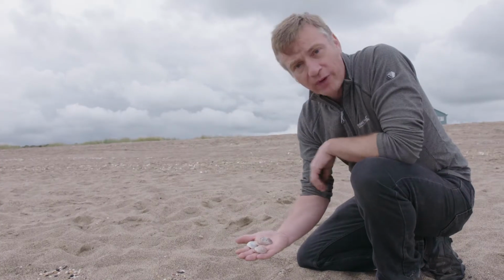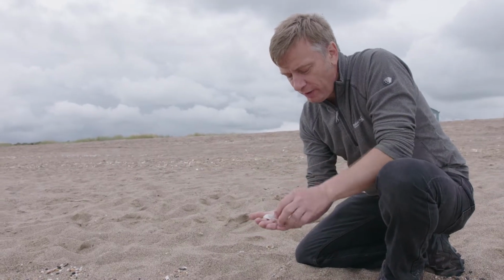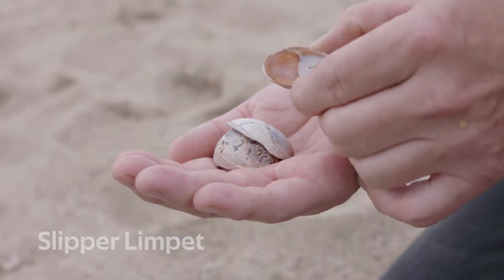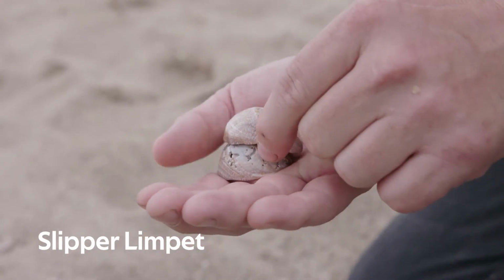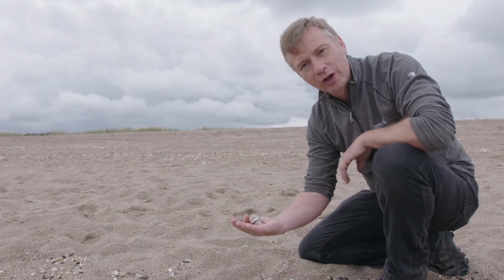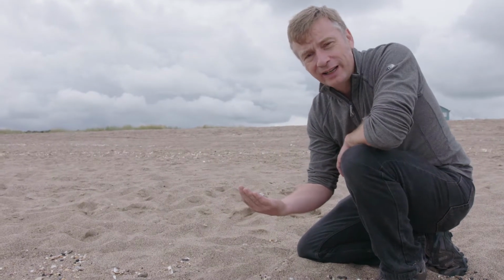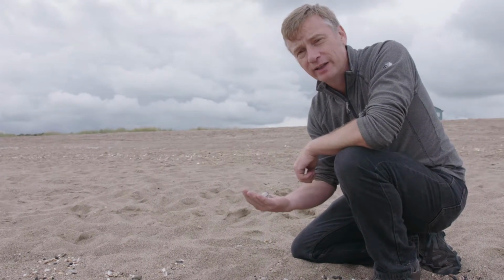So these that we've just found are slipper limpets, and you'll see that when they're dead, these are just shells, but when they're alive they actually live on top of each other, like this, with the oldest slipper limpet at the base and the smallest one on the top. They were accidentally introduced from America during the 19th century, so they are a non-native species.